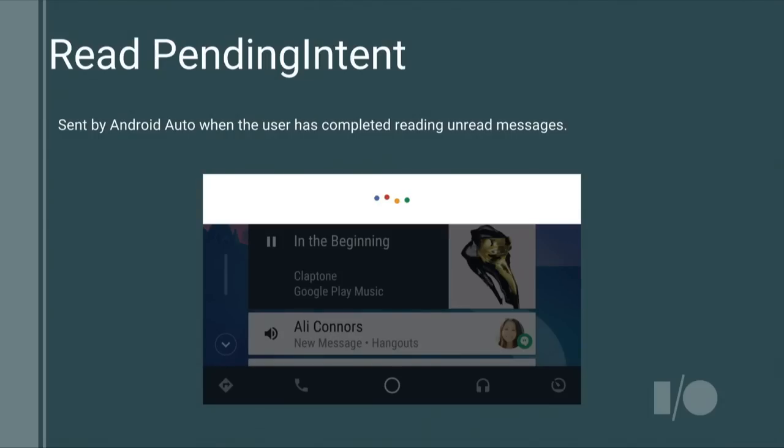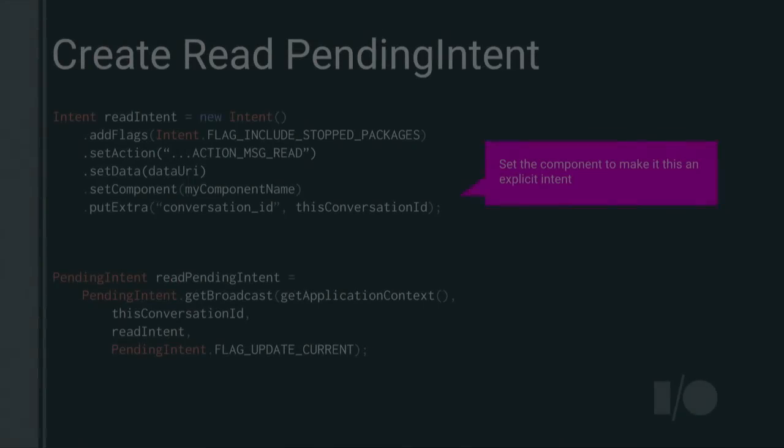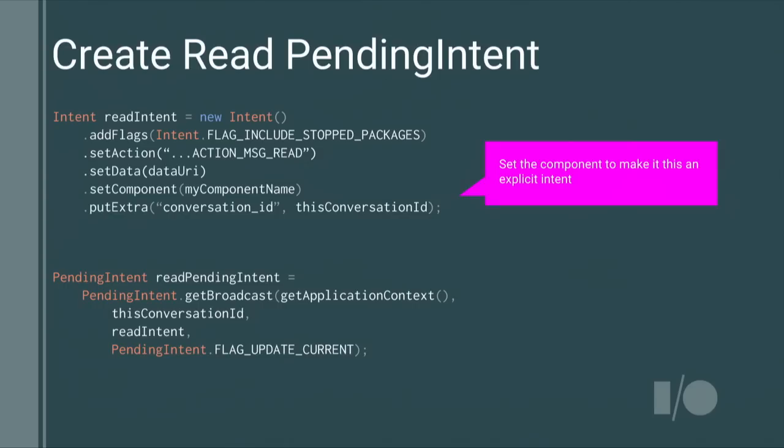All right. OK, so the read pending intent, again, is a pending intent that Android Auto sends back to your messaging app when the user has invoked a read action. Creating the read pending intent is pretty simple. You create the intent that you want Android Auto to send back when the user has completed a read message.